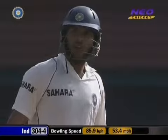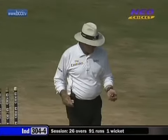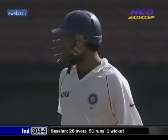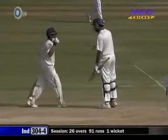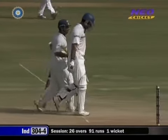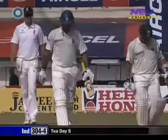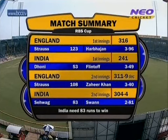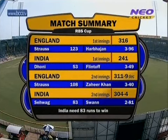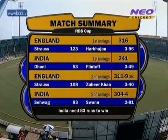That's a good defensive shot, again with soft hands, and India finish off a terrific session. 26 overs in that session of play, 91 runs added for the loss of just 1 wicket, which means India within striking distance. 83 to get. They've got 6 wickets in hand and 2 batsmen well set. So India needing 83 runs to win this first test match. England needs 6 wickets.